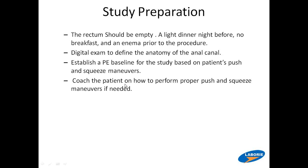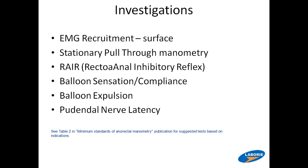Coach the patient also to be sure they're doing it right. So is a squeeze really a squeeze? Sometimes a squeeze is a push and you can feel your finger being extruded. And you say, no, not that. Try again. Squeeze, pull up. Pretend you don't want to pass gas. So you use all kinds of sayings like that to get them to understand what you want.